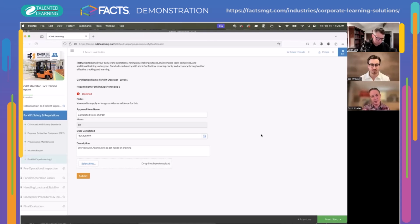It does the same type of workflow where somebody's going to review it. I see in this example, my status is declined. It looks like I didn't attach the required evidence for this. But until we've met those thresholds, and maybe I'm submitting 2 hours each day until I've met those required thresholds, again, I cannot push forward. So really the approach is to build a holistic way to track everything that's going to be required for me as part of my job.